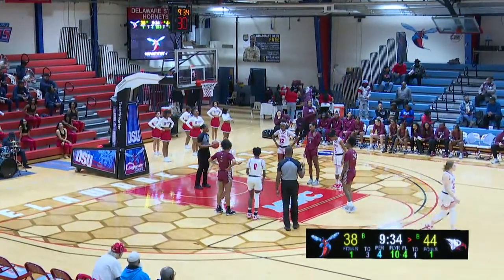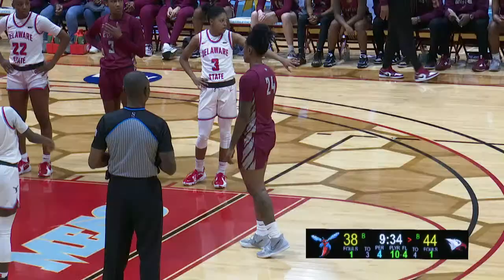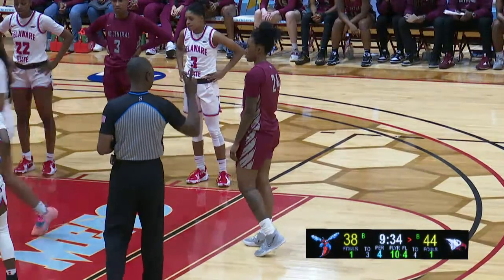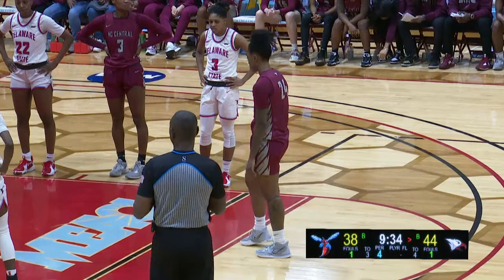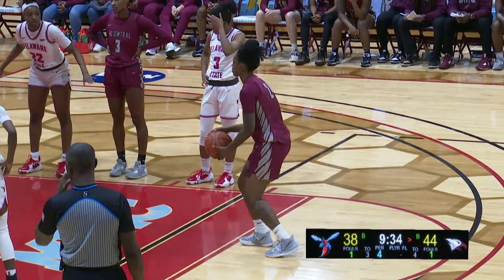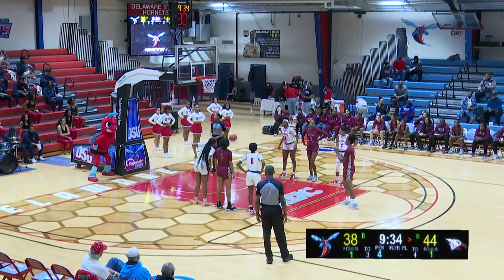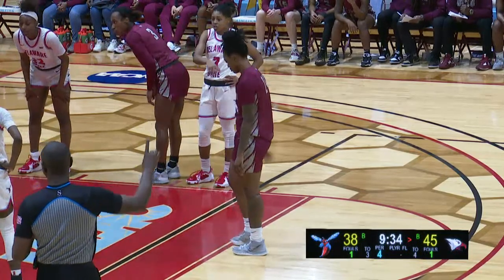I think she's going to come out here. It looks like Dodson will come back in. And that gives them a little bit more size underneath here. They've been getting beat under the boards for a while. Yeah, but now Dodson's going to have to exert her offensive energy on the other side because, again, with the ball in her hand, Martino's able to go left, right, and around some of the bigs for North Carolina Central.